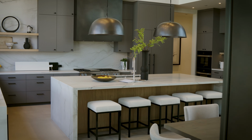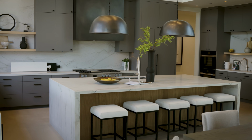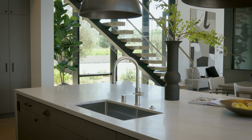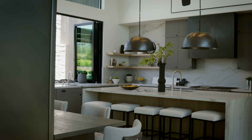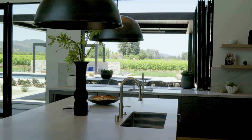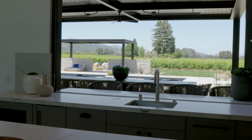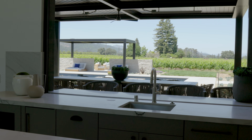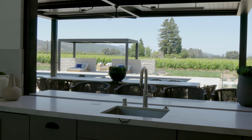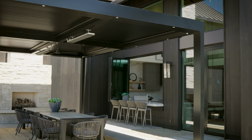One of the things that we really like to provide for our clients is a kitchen that feels successful in every way possible. We usually heavily rely on a kitchen that has a pass-through window to the backyard. If you live in a place where indoor-outdoor living is that important, usually food, refreshments, meals, being able to serve through a large opening pass-through window is critical. And that's what we've really provided here.